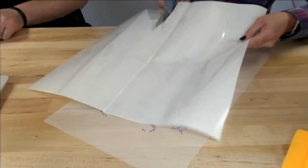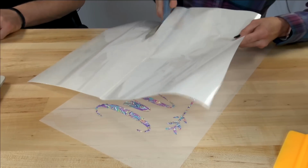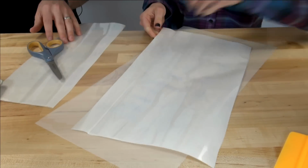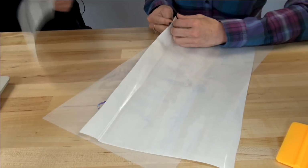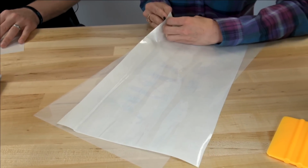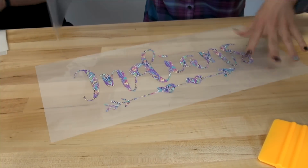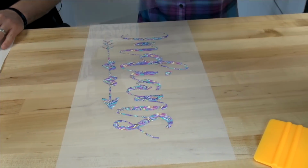Now the mask does come the exact same width as the patterns. We just have a piece here, but it will come in a roll 20 inches wide that will match your patterns width that we're selling here. And you know what I love about it too? It's reusable. Yeah. So that's always great. And this is a big design.